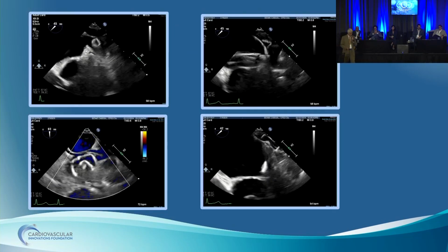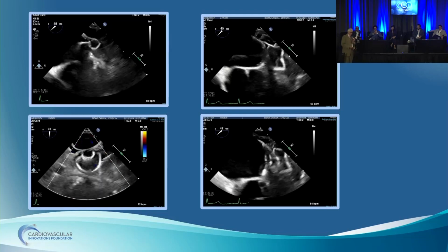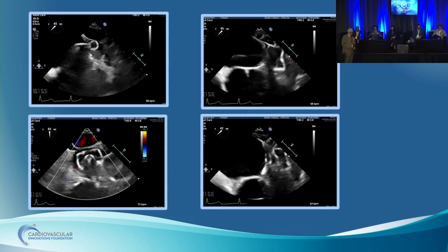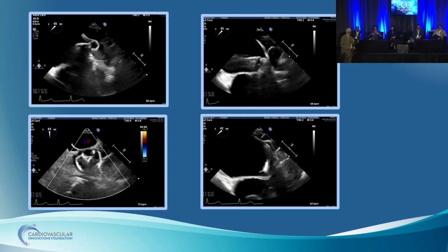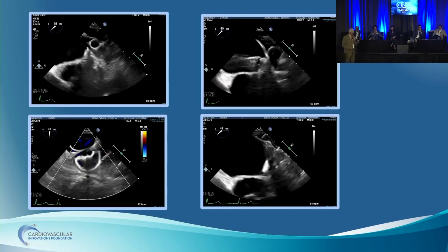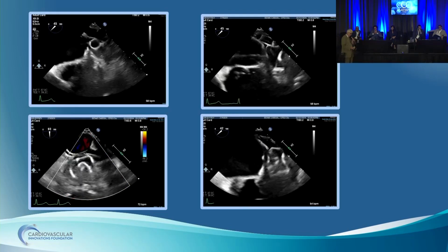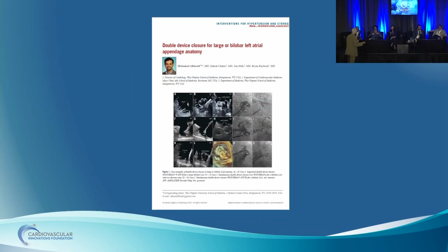And here's the follow-up imaging. Top left panel was the deployment of the second device. The bottom panel shows both devices, still attached to the delivery systems. The bottom right panel is after both cables have been released and the devices are fully deployed. This is the only report I found, although if you look in some of the registries, somewhere around 2% report two devices being used.